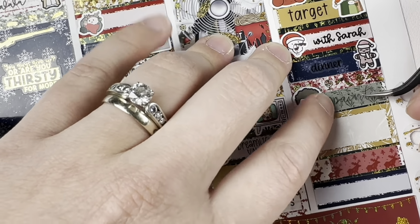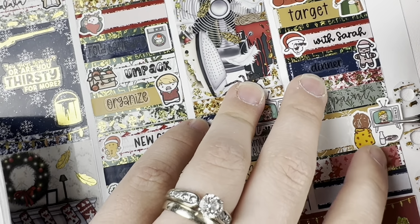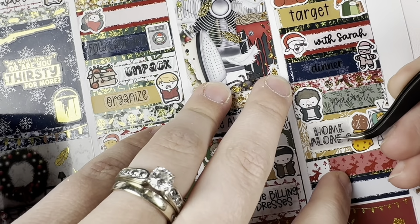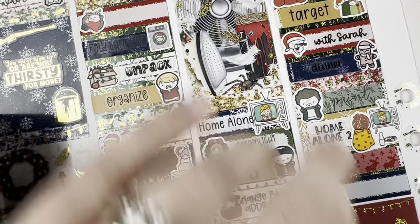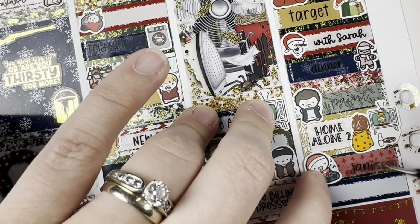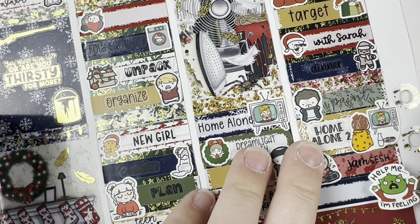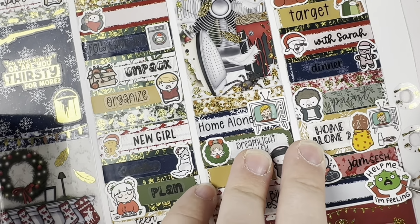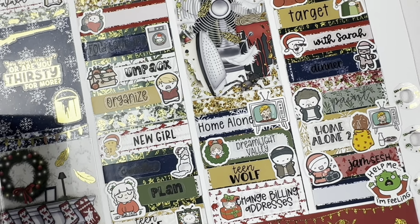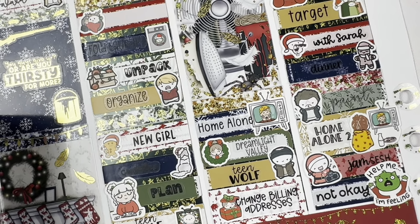So for painting, the script is from Planet Hannah, and the character is from the Coffee Monsters Co. And then for Home Alone 2, again, that character is from a shop that's not open anymore. And then the script is from Carly Plans. For listening to music, that character is from the Coffee Monsters Co. And the script is from Carly Plans again. And then this character is from Fox and Cactus. I think that fits okay enough. Just trying to decide if I wanted to cut it. And the Not Okay script is from Leonard Designs.